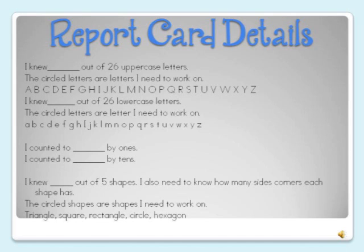When you receive your child's report card, you will also receive a separate sheet titled Report Card Details. On this sheet, you will be able to see what letters your child needs more work on. You will also be able to see what your child counted to by ones and tens. You will also be able to see what shapes your child still needs to work on. When naming the shapes, your child also had to state how many sides and how many corners each shape has.